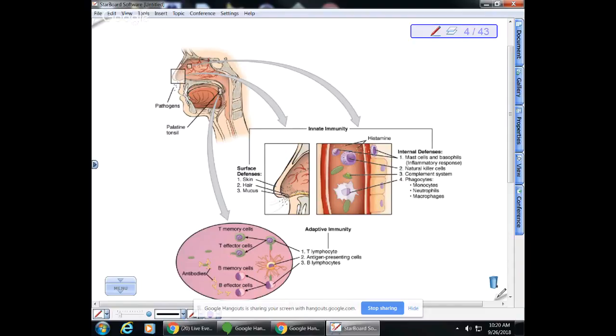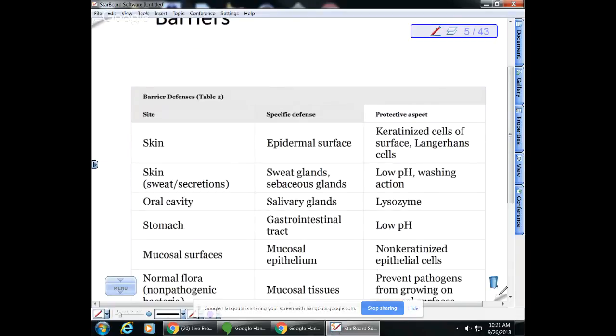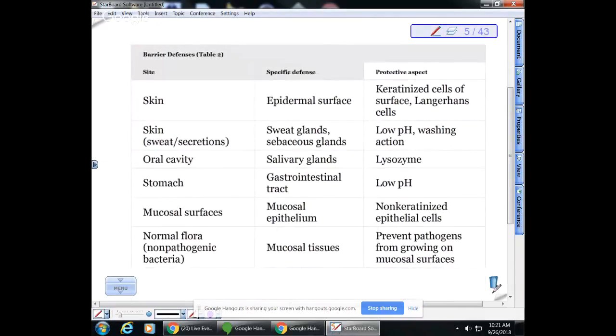Now in this particular diagram, which is from the new textbook, they have adaptive immunity, which we'll talk about in a little bit, but then they also talk about the internal defenses. So what happens when we get past those barriers, right? So we still have to have some innate mechanisms for fighting off infection once we get past the barriers. And so that's what this is referring to. Okay. So in your new textbook online, they give you a table of all of the barriers. So you should be able to identify if it's a barrier and then maybe give me an example of a barrier if it was like a short answer question.